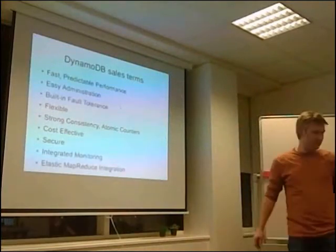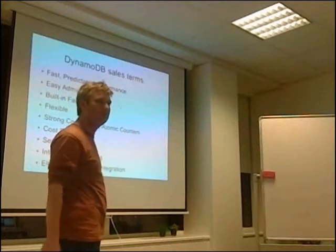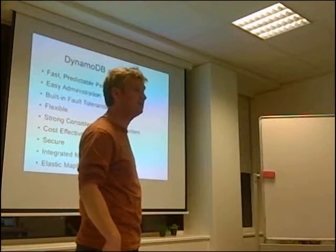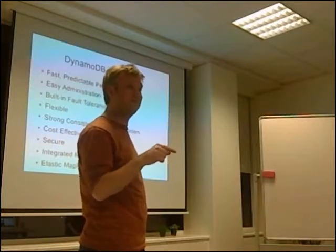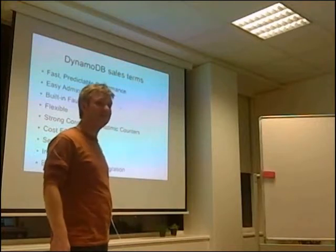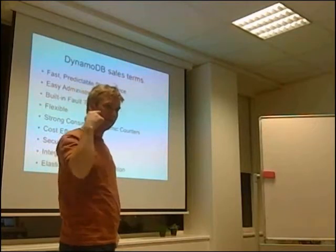And DynamoDB also has sales terms. It's more about fast and predictable performance. With SimpleDB, you just pay for what you really use, the compute. But for DynamoDB, you specify your read and write capacity up front. So you say, I want to write 10 items per second, and you configure your table for 10 writes per second. And that's also what you pay, fixed, even if you don't use it. If you do more writes, for instance 20 writes, then you get an email notification that you're going above your requested capacity, so do something, or you get throttled. You get a 400 back if you use HTTP.